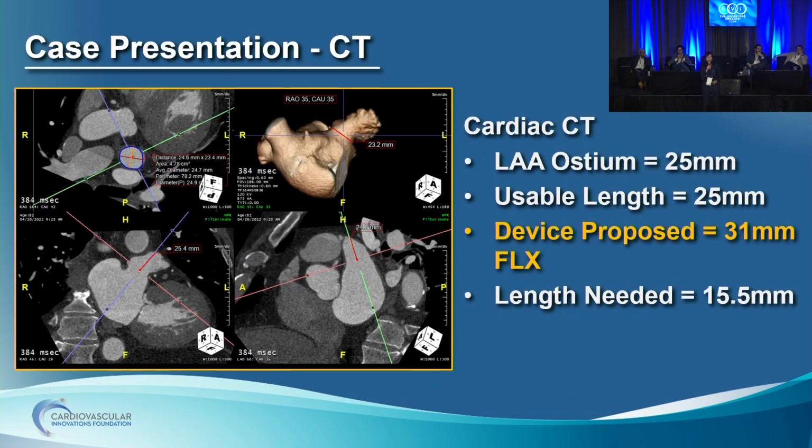These are my disclosures. So start off with a case presentation. So here you have a cardiac CT. The ostium is 25 millimeters. The length is about 25. The length you would need is 15.5 millimeters, and maybe we could use a 31 millimeter Flex. So going into a case, this is what we think at 31.